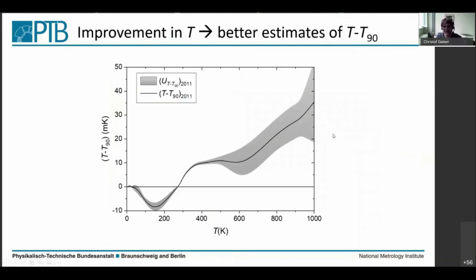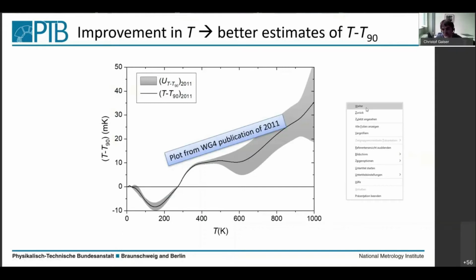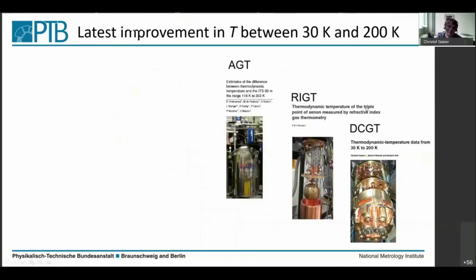Okay. I'll come to the next steps. This is a picture of working group 4, the deviation T minus T90 over the temperature range from 0 to 1000 Kelvin. So as I said, in 2011, and in the last years, a lot of work has been performed, especially in the low temperature range, to improve the uncertainties here and the estimates.